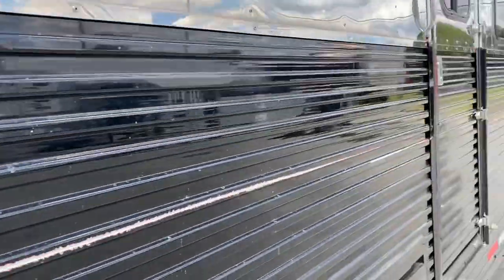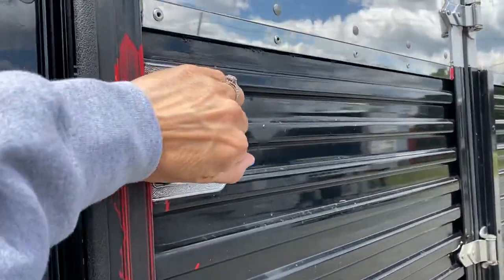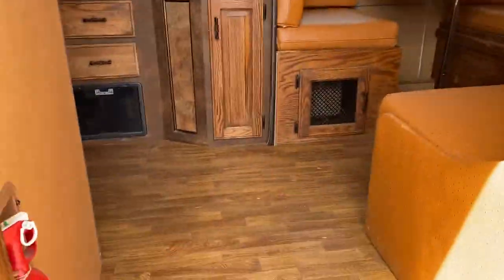Okay guys, I hope that you could kind of tell. Let me open the door on this other side so you can kind of see inside with the light. You can kind of see.